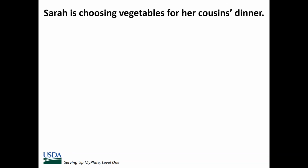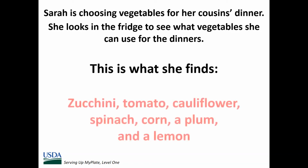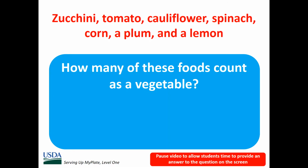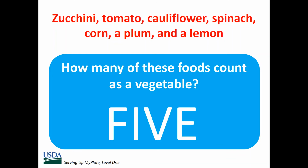Now for our last 2 questions. Sarah is choosing vegetables for her cousin's dinners. She looks in the fridge to see what vegetables she can use for the dinners. In the fridge, Sarah finds zucchini, tomato, cauliflower, spinach, corn, a plum, and a lemon. How many foods in the fridge count as a vegetable? There are 5 vegetables in the fridge: zucchini, tomato, cauliflower, spinach, and corn. Tomato can be both a vegetable and a fruit.